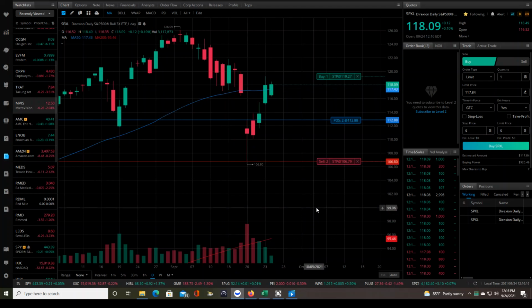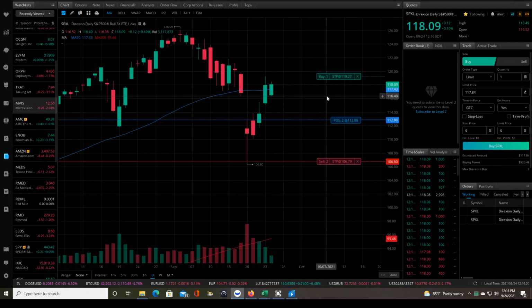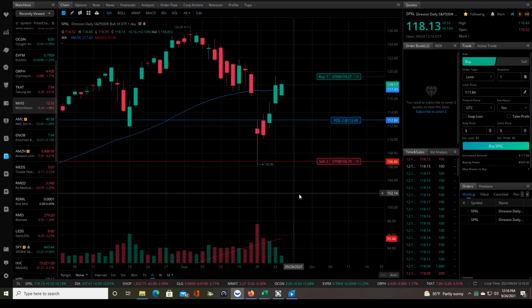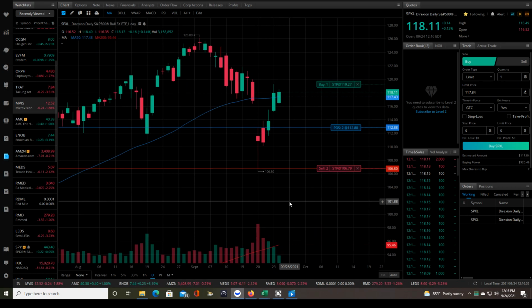So we're getting close. You may also notice that I have an order to buy 1 more share if the price breaks the level of this candle. To me, that is my confirmation that the price will continue higher. Of course, it does not mean that's a guarantee, but the S&P 500 is pretty strong, and SPXL follows that. So anyway, that's the idea.